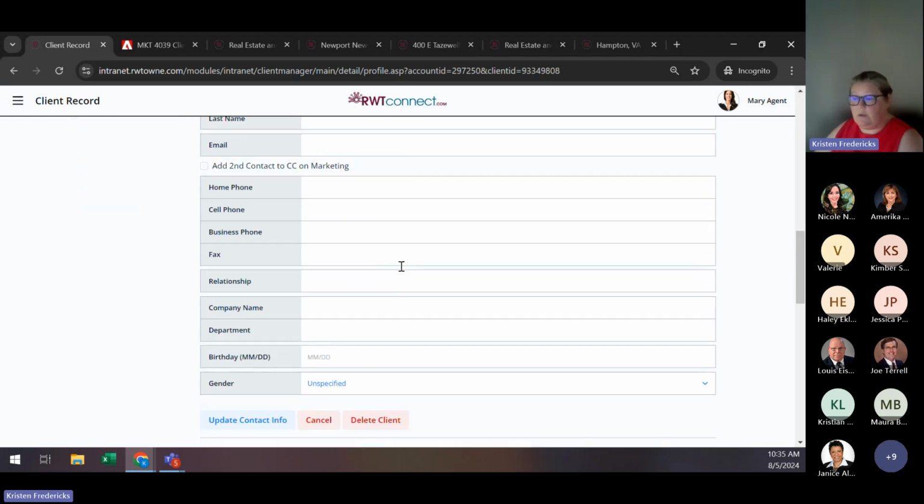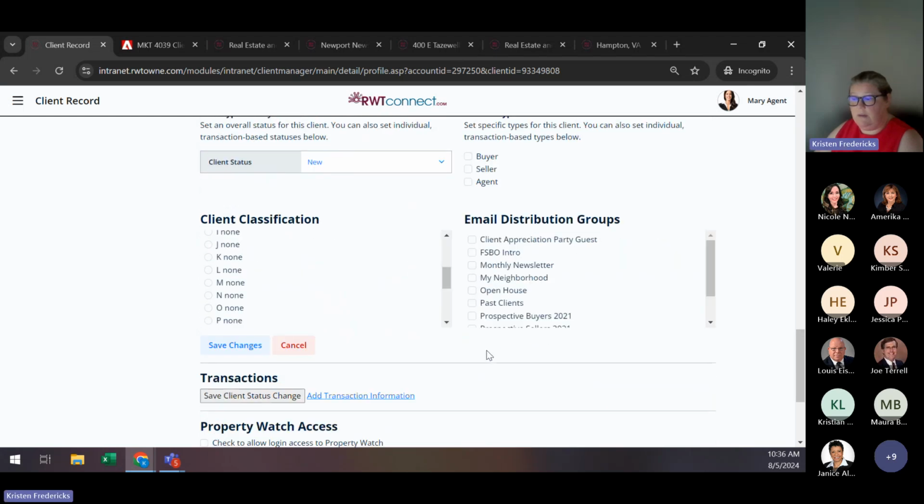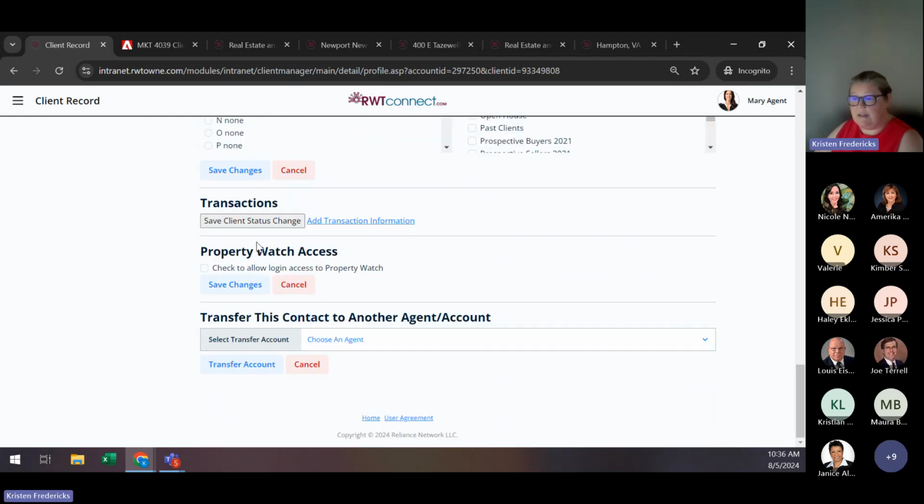But if I scroll on down, this is the section that Christian was talking about right here, this Property Watch Access. You have to check this button and hit Save Changes in order to be able to create saved searches for someone. So just go ahead and check that box and hit Save Changes.